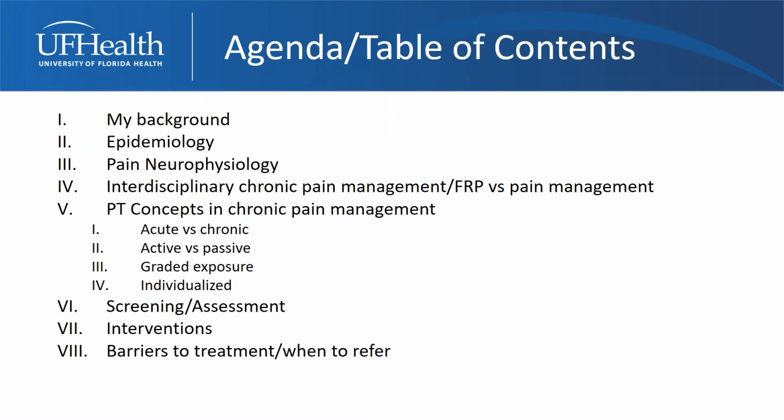And then I'll spend a good chunk of time talking about physical therapy concepts in chronic pain management, including acute versus chronic, active versus passive, graded exposure, and individualized treatment. And then I'll also spend some time talking about screening and assessment tools as well as interventions for chronic pain management. And then finally finish with chatting about some barriers to treatment and when to refer.